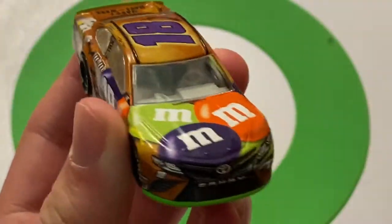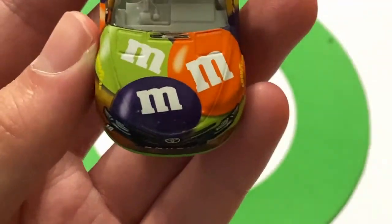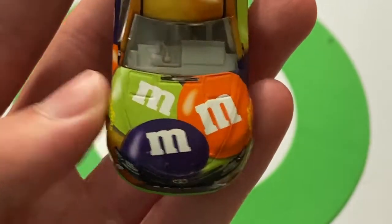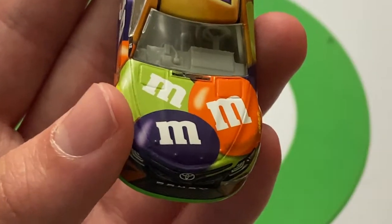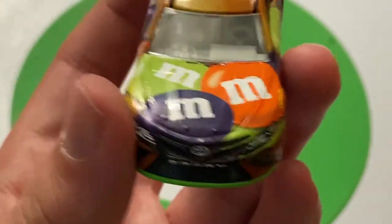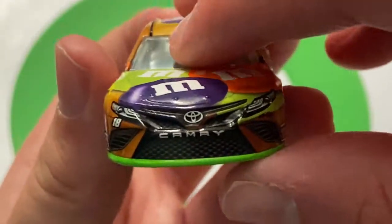It is a little bit different M&M scheme, obviously. It's more of a Halloween promotion. Got the green, orange, and purple M&M, but an off-green color, a limeish greenish. Got a regular orange and a purple. Does M&M's release an orange and black M&M? Because if not, they're kind of missing out on Halloween, honestly. It would make more sense to make an orange and black Halloween M&M. I don't know if they do that or not.